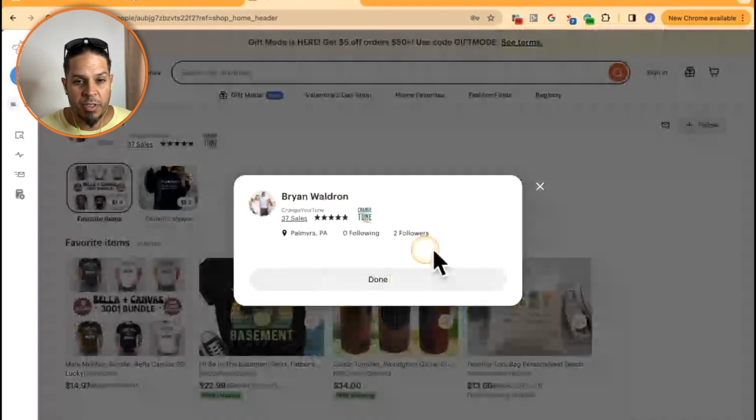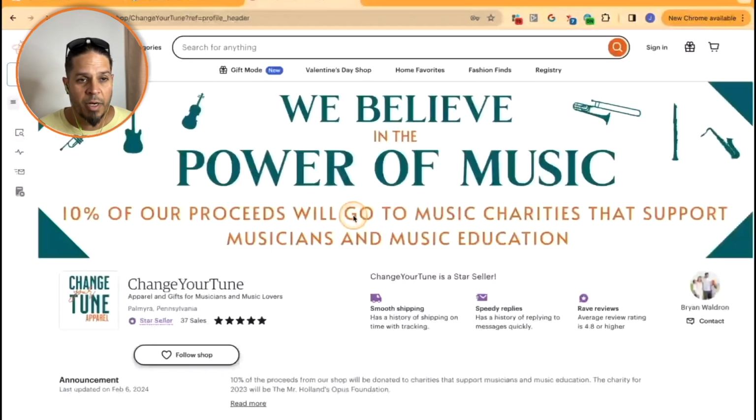Let's check every element of your shop here. Check your About Us here. Still don't have anything in here. I would definitely fill this out. Shop relevancy scores matter, and the more you can fill out of the stuff that Etsy gives us, the higher they will rank you in your shop relevancy score, which ultimately you would think would help, right?